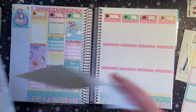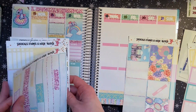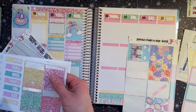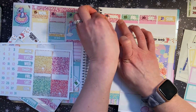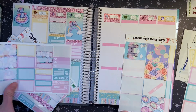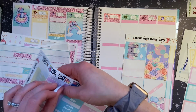Okay. So then I think we're going to do to-do at the top, and we're just going to kind of do what we did on the other side. When I say the other side, I mean here. Oh, that's pretty, because it just ombres into the glitter header. And we'll use the purple.